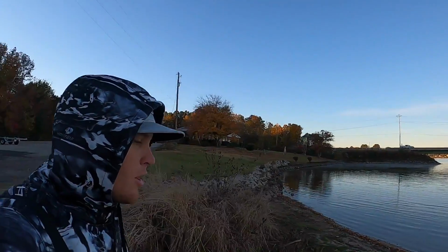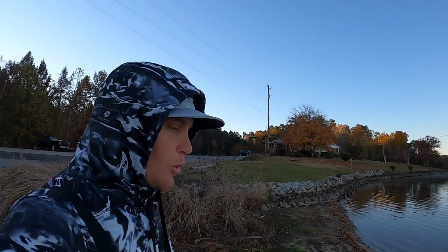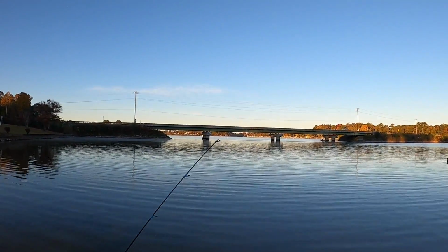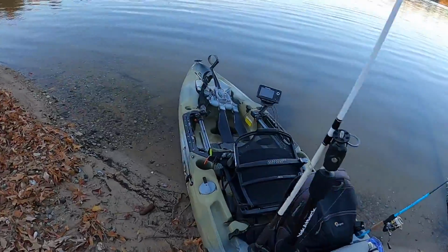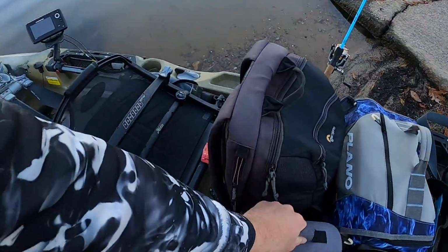All right, guys, we are on the water. Sun just came up. We're gonna take a big, long run upriver all the way to that bridge right there. It's about 100 yards away, so that's pretty nice. Don't have to go terribly far.